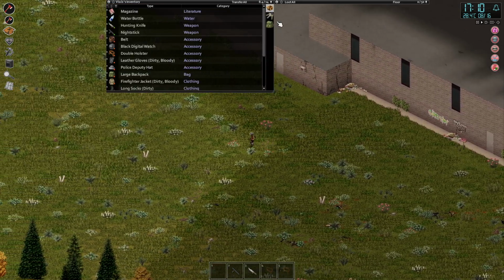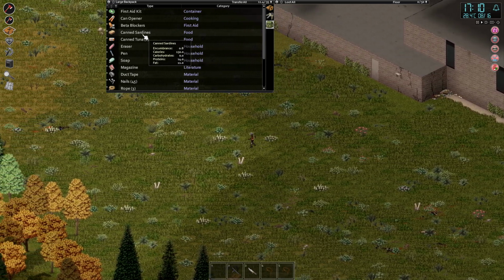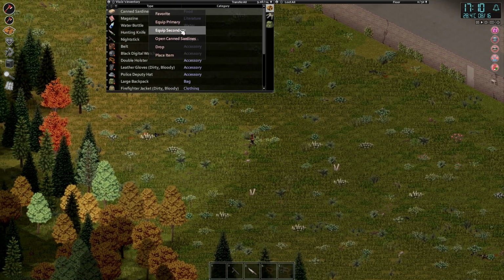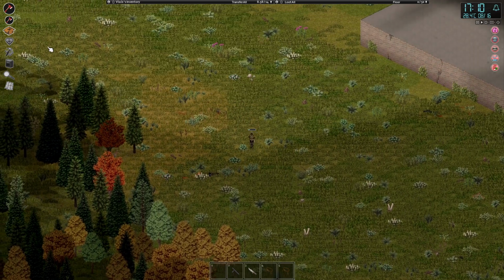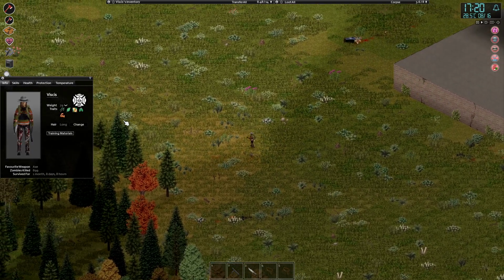Just take a slow walk back to the campsite. Maybe open up this can of sardines. I think we need to stop to open it up, so we'll do that. And we'll go ahead and eat them. Should give us a few more calories. I don't really want to drop below 78.